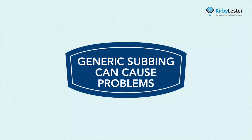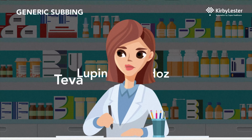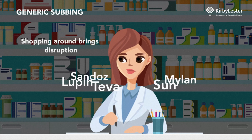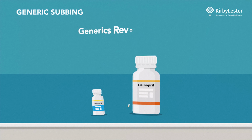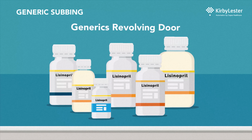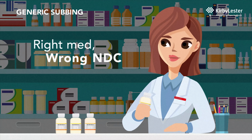The prevalence of generic substitutions today can cause confusion, especially during prescription filling. With the current state of reimbursements, pharmacies are often forced to shop around, but there's a price to pay. Frequent changes can lead to NDC mix-ups, multiple strengths and quantities on the shelves, stock bottle look-alikes. When you're in a hurry, it's easy to grab the right med, but the wrong NDC.